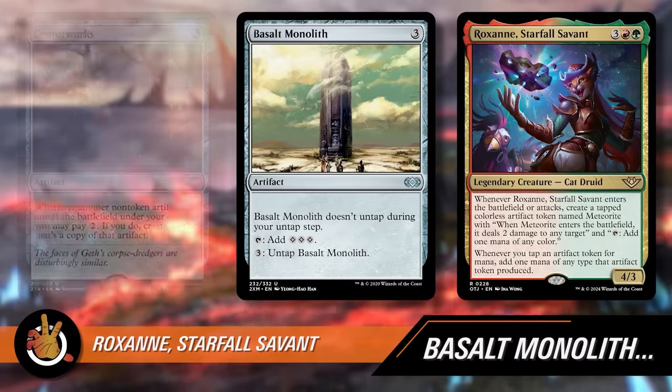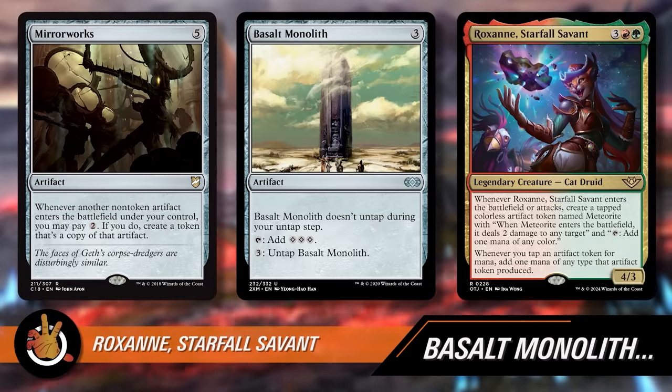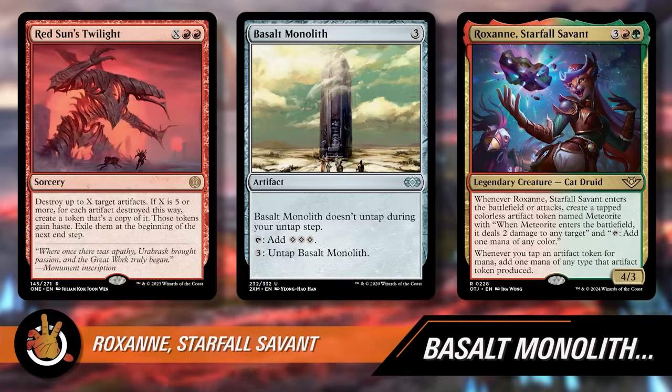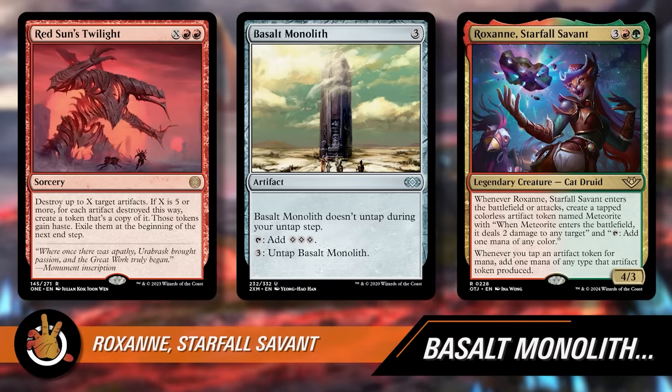Okay. Mirror Works also makes a token copy of your Basalt Monolith, if that's the direction you'd like to go with this. Or Red Sun's Twilight will also copy it. I think this is a sweet version of this. You blow up a couple of mana rocks, you make the token copies, they tap for additional mana. Red Sun's Twilight's cool in the stack. That's sweet. That's super sweet.